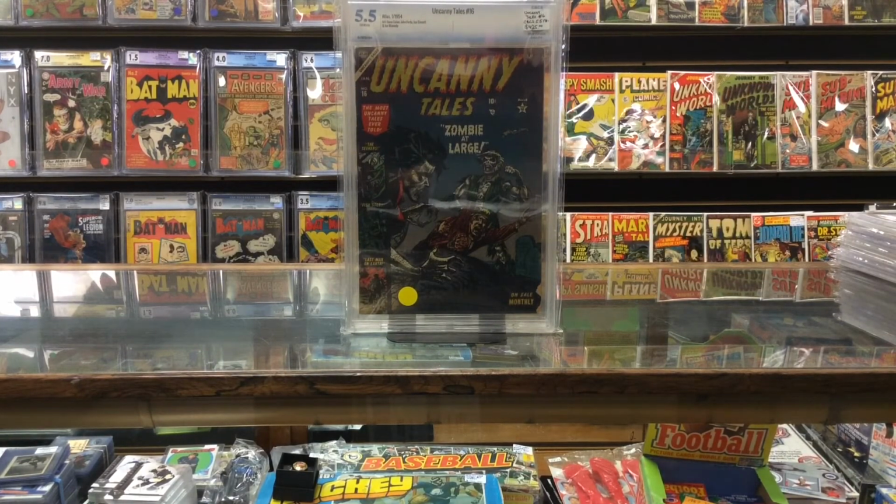So next up is Uncanny Tales number 16. This is a pre-code horror book. Great cover. I'm not sure who the cover artist is. It's not mentioned here on the label. It does say art by Gene Colan, John Forte, Joe Sinnott, and Joe Maneely. This one is CBCS 5.5 with off-white pages. Asking price $425. Great cover.